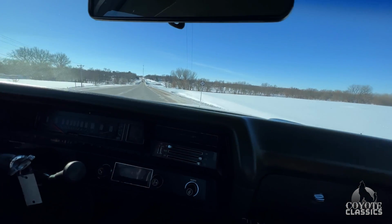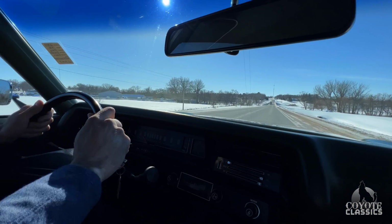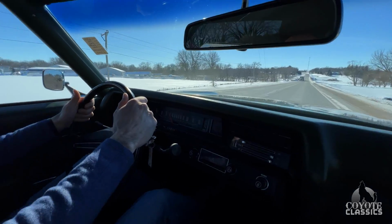Yeah, they are. I'll say it over and over, this thing is just kind of remarkable, even on your back. I've been in a lot of restored Chevelles, and the original seats are just super comfortable on your back. You sit up nice and straight.